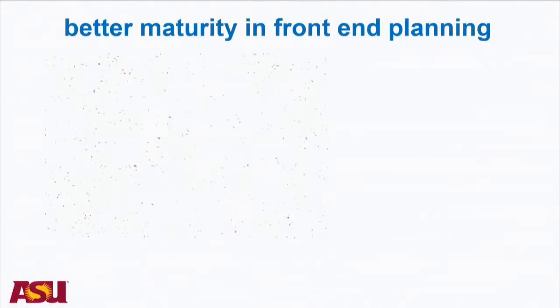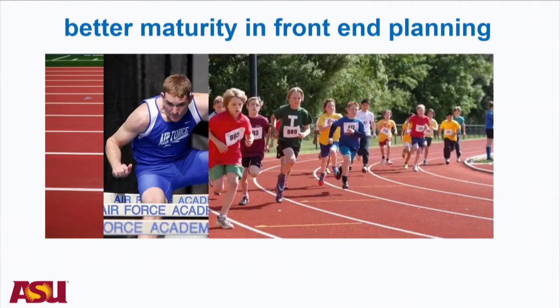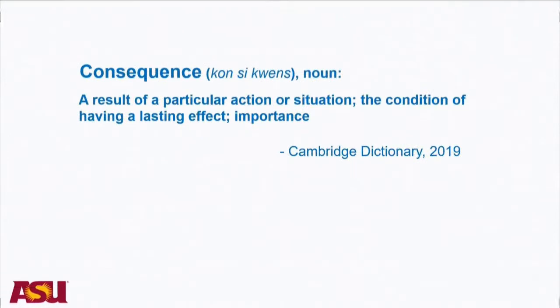So better maturity in front-end planning. If we're running a race, we want mature, well-trained athletes running that race for us, or we can just play it out like that, right? We don't get to the finish line quite as fast in that regard, and I think that's the piece that we see. We want a team environment that is challenging, or do we want a team environment that's downright discouraging? And we see that so many times. There are 27 factors that go into that as well. So we make our choice, and there are consequences, and they're the consequence issues.